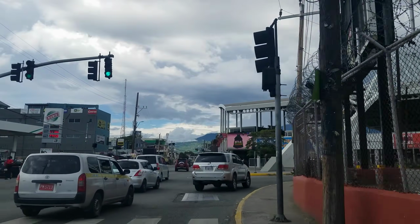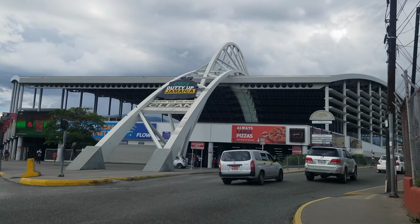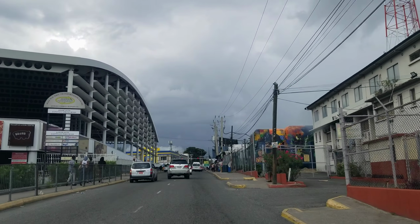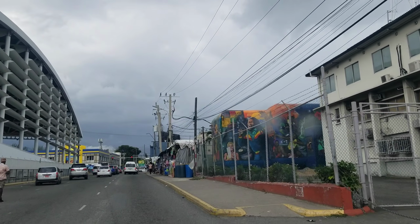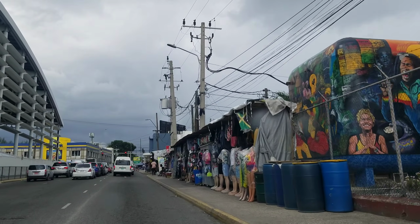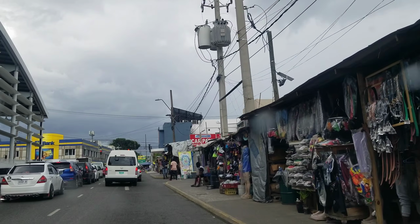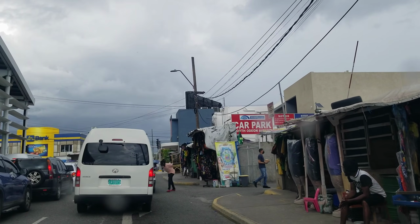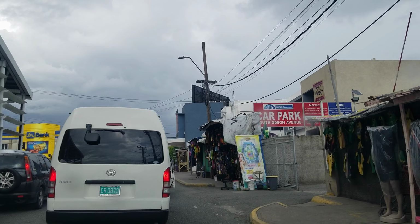Alright, so straight ahead on the right now, that's the Half Way Tree Transport Center. Very nice bus park. Have to really give the government who built it credit. And this is how every parish in Jamaica, or wherever you have the major transportation hub in every parish, should have a bus park like this. Very nicely done. And when I say government, I don't know which one built it, but it's very nicely done.